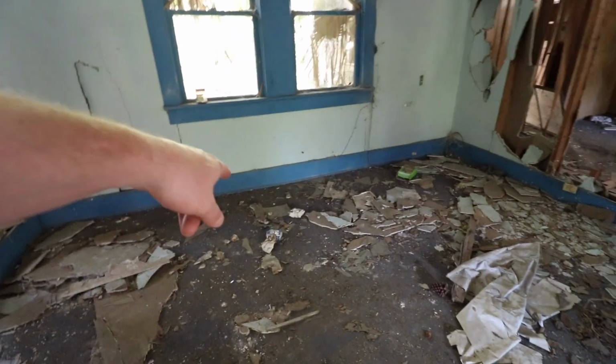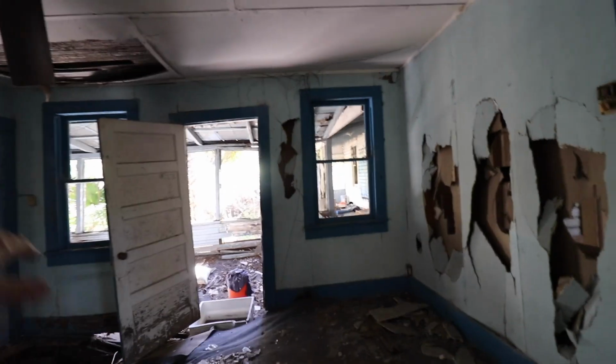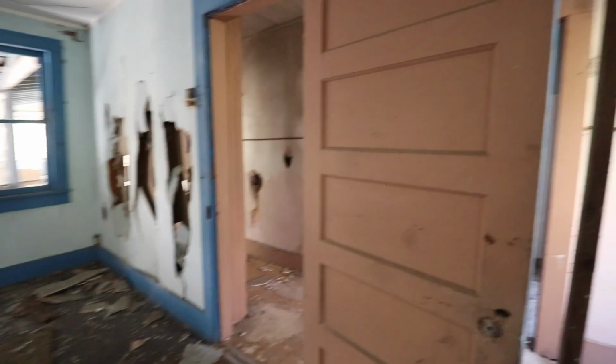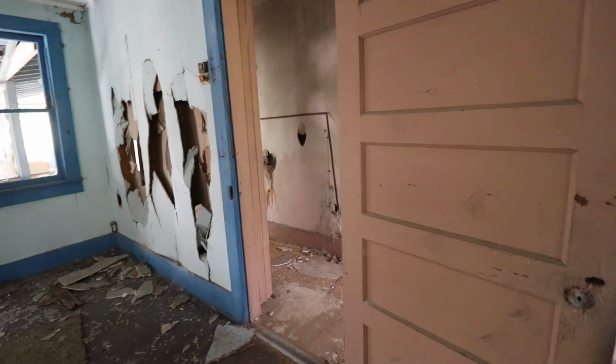There is an old Natural Light beer can though. That is probably 15 years old at least. In this room the floor is sagging, so that is kind of sketchy and dangerous, but it doesn't look like there was necessarily a basement here. The door's still intact in this room, but it's covered by this junk, and then the floor is actually risen in this area, so it's tough to close this door.